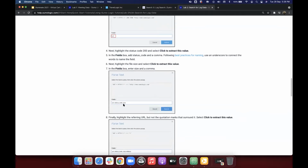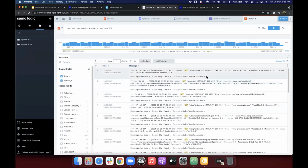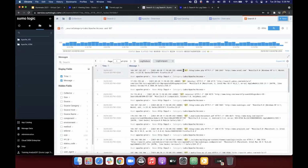So URL, status code and size. URL is the portion which is after this GET. After the GET, there is a space. Let's take this. You'll see a GET keyword, and after that, a path, then HTTP protocol, then the status code, then the size, then another URL.